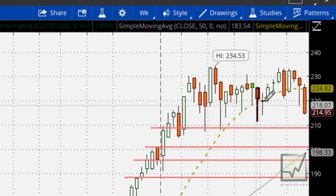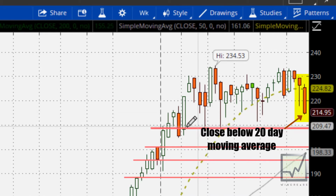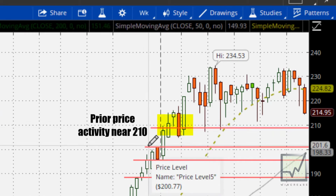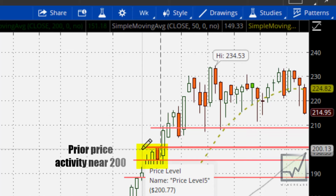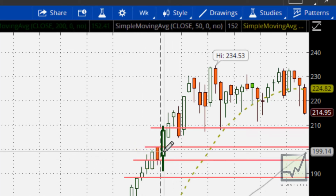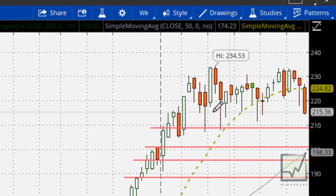That recent close below its 20-day moving average is signaling that this is ready to make some type of significant move, at least to test this 210 area or even this 200 level. And if we get there, that would be the best time that I see to start trying to scale back into the market as far as IWM is concerned.